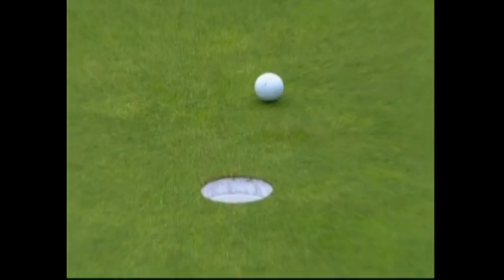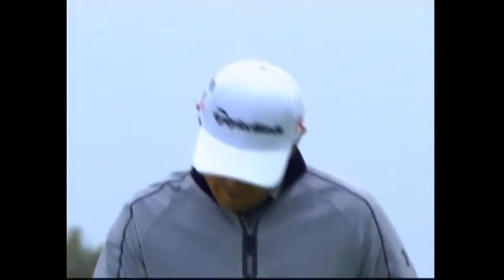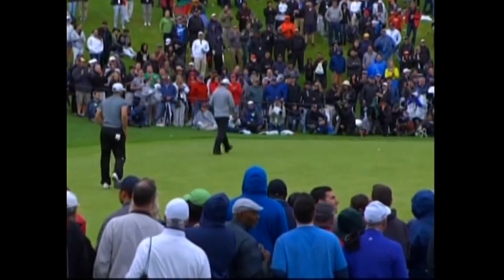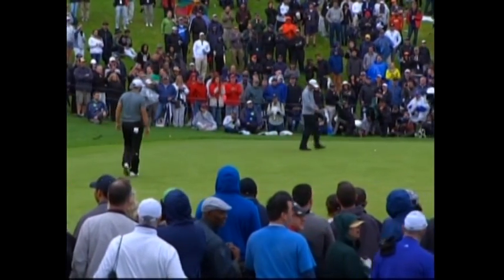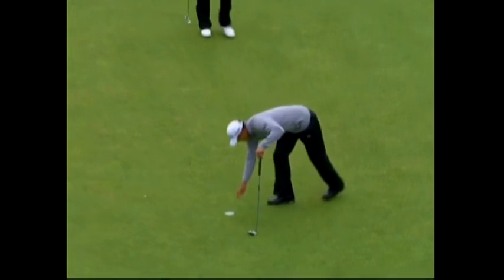It's a good putt. Oh, it's a really good one. Wow. Tracking perfectly. If he'd hit it, who knows? It's been an amazing journey for James Hahn to get to this point. He's going to go ahead and finish, put a 4 on the board.